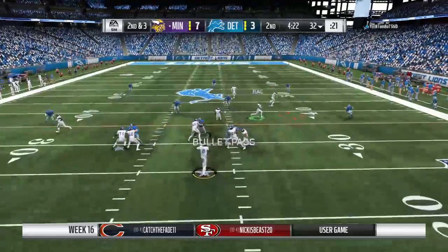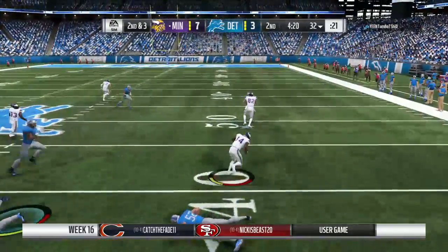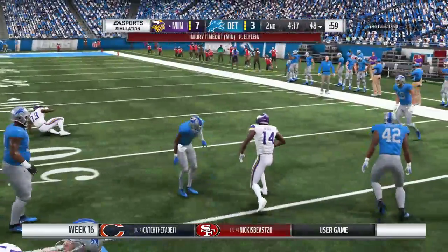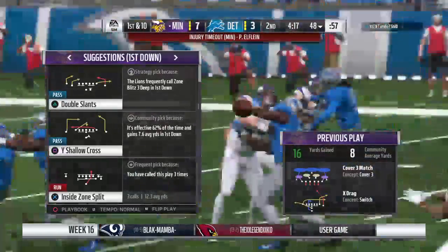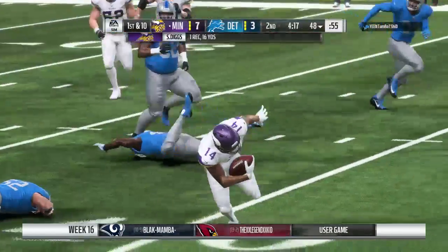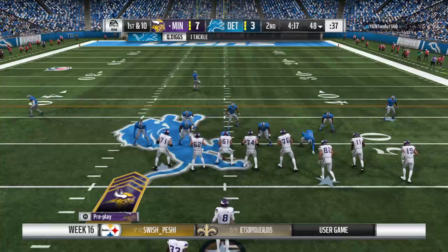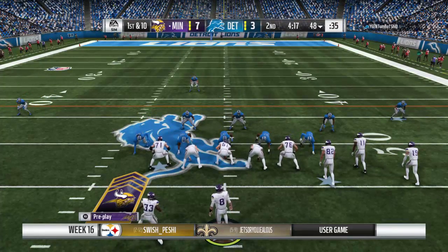Second down, Cousins. And he's got it complete to Stefon Diggs. And able to get this one across the 45 before he's brought down. I always laugh when people say, what's the toughest route to defend? And I'm like, any of them, especially if it's a good receiver. That makes things very difficult.